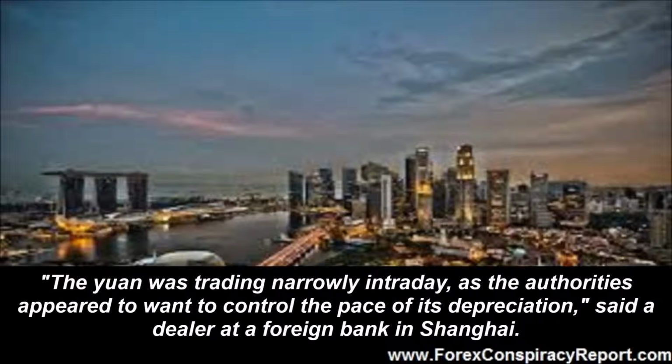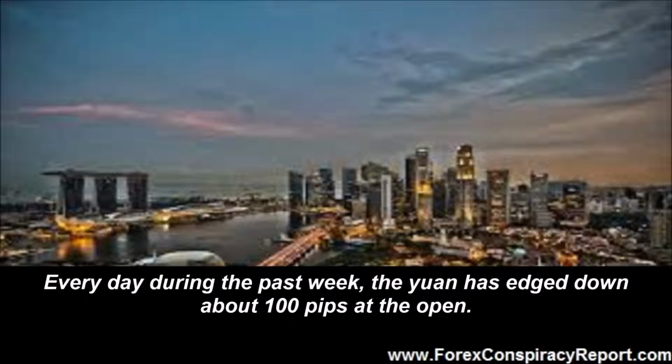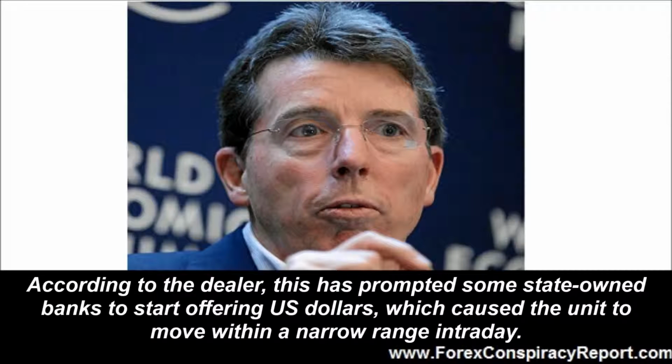The yuan was traded narrowly intraday, as the authorities appeared to want to control the pace of its depreciation, said a dealer at a foreign bank in Shanghai. Every day during the past week, the yuan has edged down about 100 pips at the open. According to the dealer, this has prompted some state-owned banks to start offering US dollars, which caused the unit to move within a narrow range intraday.